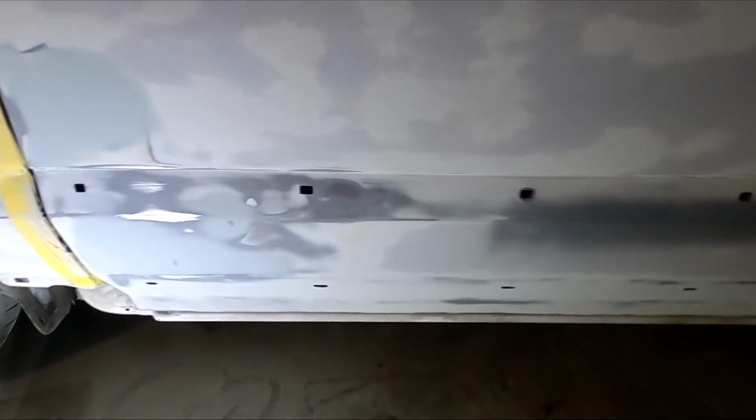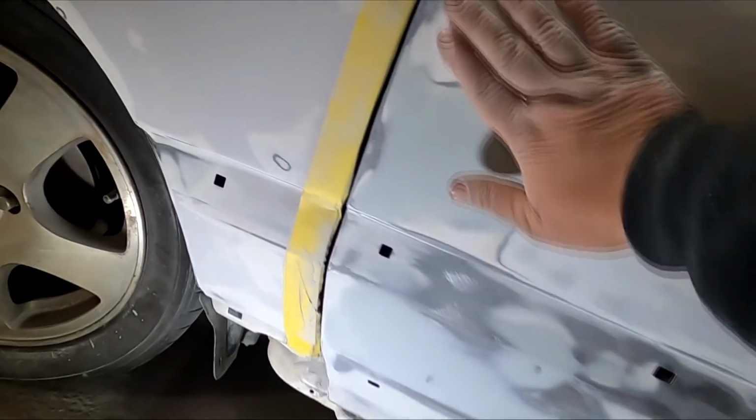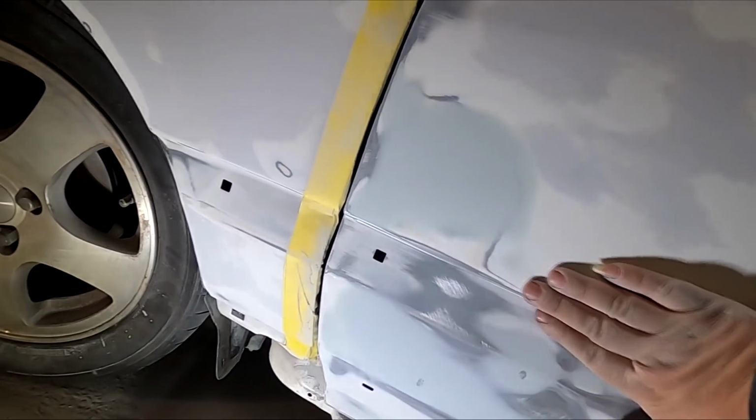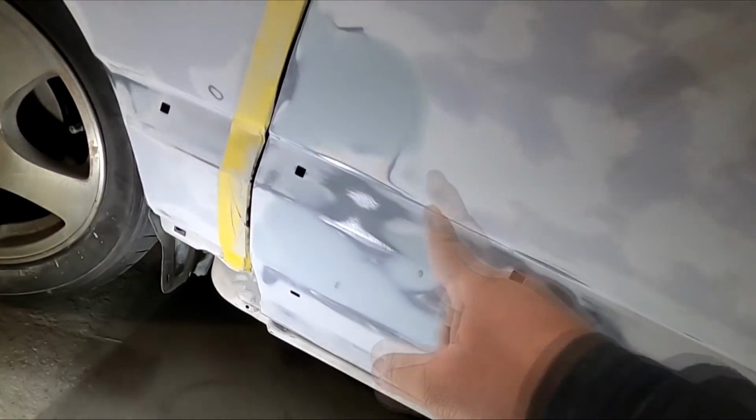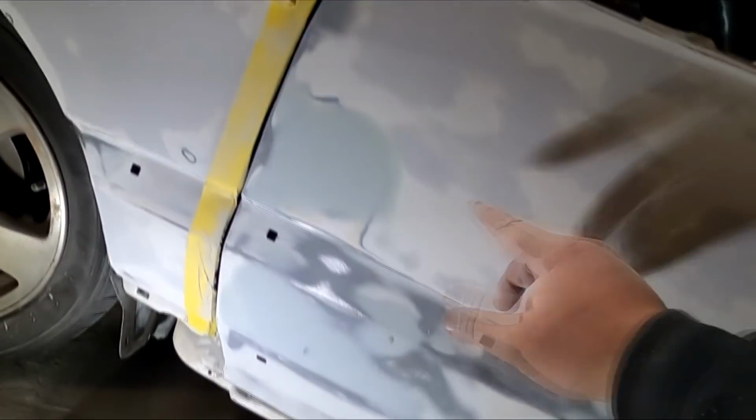Man, I forgot how tiring this thing is. I was literally laying on the floor just to get comfortable. But this right here seems to be really nice and flat now. We're gonna primer this with 2K, and 2K is supposed to go over body filler and scratches and stuff like that. Here's a low spot for you guys.